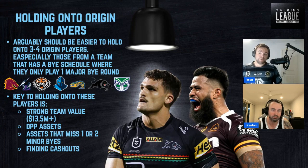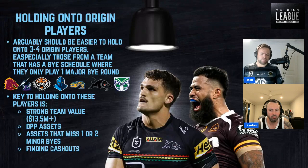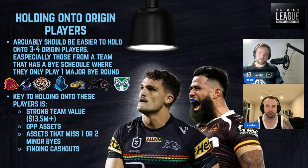So, key to holding these players, of course, get your team value up nice and high. I think most coaches will be pretty close to 13 mil next week, if not already, and then 13.5 should be a formality from there. We think with the likes of Egan, that's still got plenty of cash in them. Even Nathan Cleary is probably making 100k in value in the next couple of weeks.